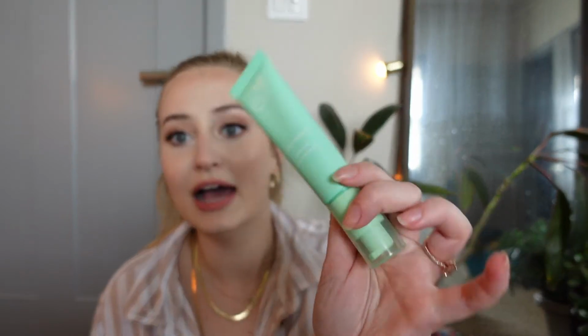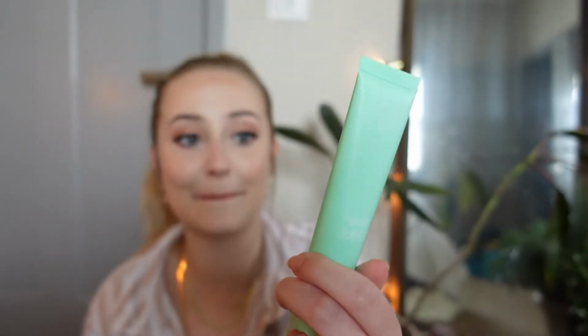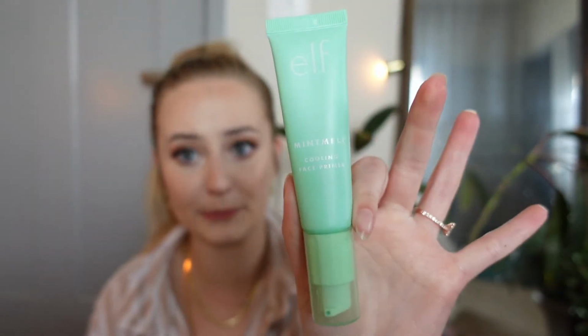Ooh, okay, a couple more makeup items. I wasn't sure if I was going to include this because truthfully, it's pretty new to me. But every time I use this, I'm like, is that my skin? Does it really look like that? And I have to attribute it to this. So this is from e.l.f. This is their Mint Melt Cooling Face Primer.